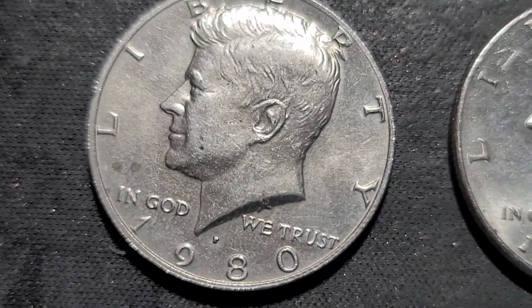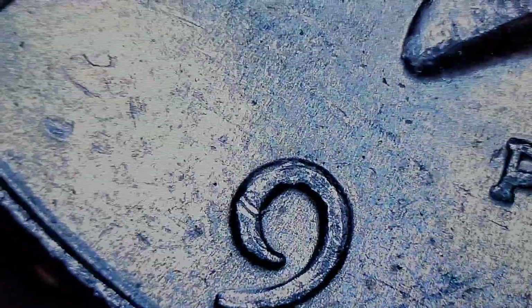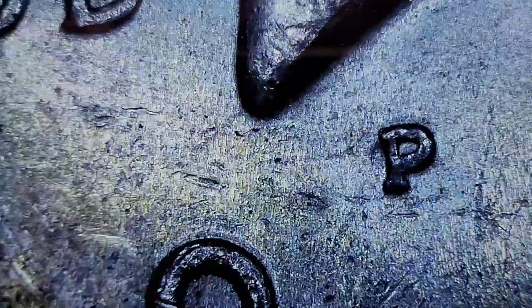I have a 1980 with a tilted collar. So let me show you that. You can kind of see around the rim here where the collar was out of alignment. So I pulled that aside. And then I found a different 1996 clash die. This one, the die chip or die crack in the neck is almost non-existent. And the one that shows on Mad Die Clashes says the die crack goes all the way through. So I don't know if this is a different discovery, just not listed, I don't know.